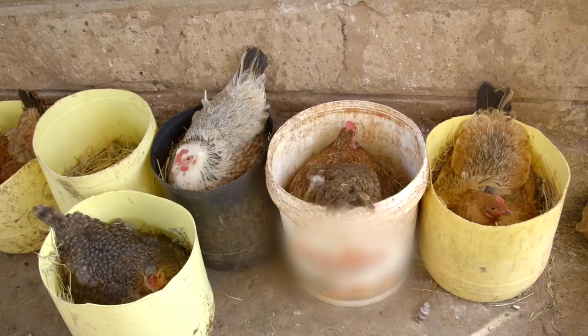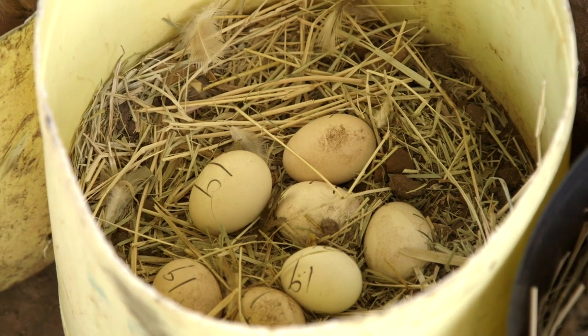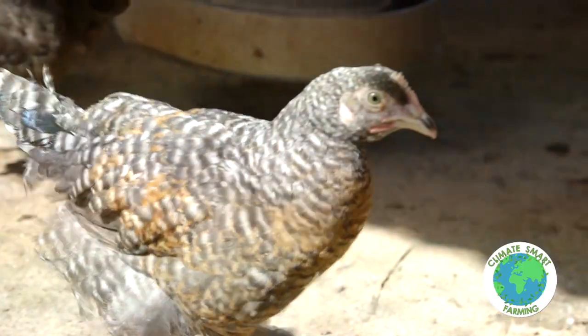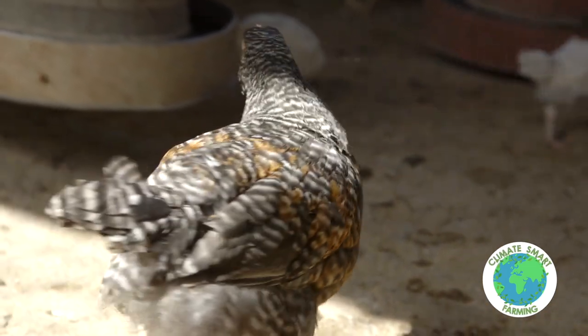So, Rachel, how long do your chicken take before they start laying eggs? About 5 to 6 months. All right. Simon, how long does the improved chicken take before it starts laying eggs? The improved Kenyeji, by 5 months, they are able to start laying eggs. In fact, some even at 4 months, they are able to start laying eggs.